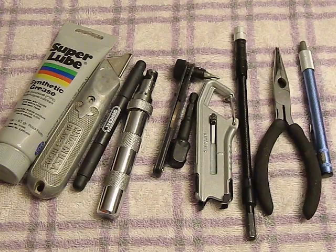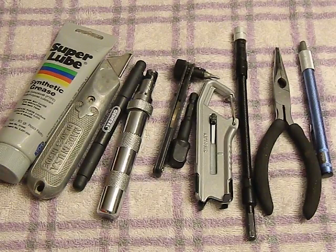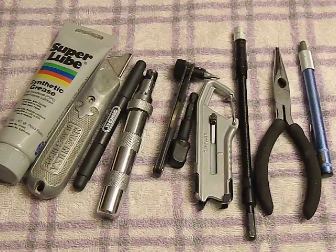Now, all this stuff's pretty inexpensive, nothing crazy. You can get it all at like a Home Depot or a Lowe's or Harbor Freight. So just little things just to help you out. These are things I seem to use a lot.